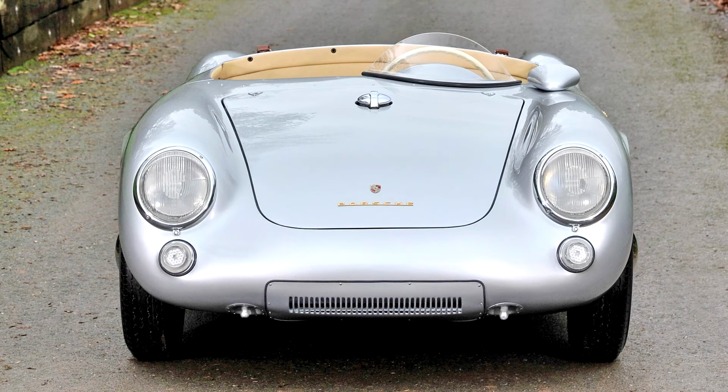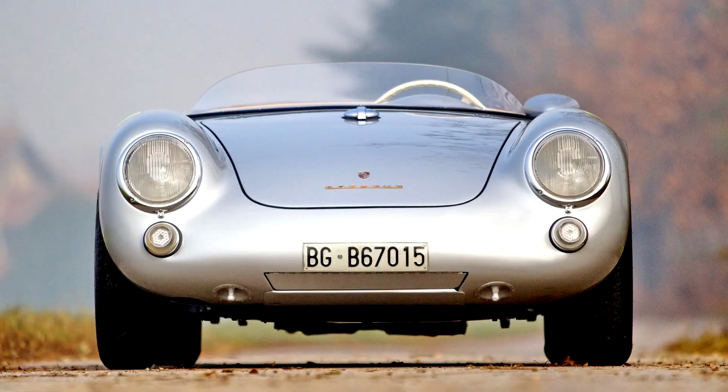The Porsche 550 has a solid racing history. The first race it entered, the Nürburgring Eifel race in May 1953, it won. The 550 Spyder would usually finish top 3 in its class. Each Spyder was designed and customized to be raced.